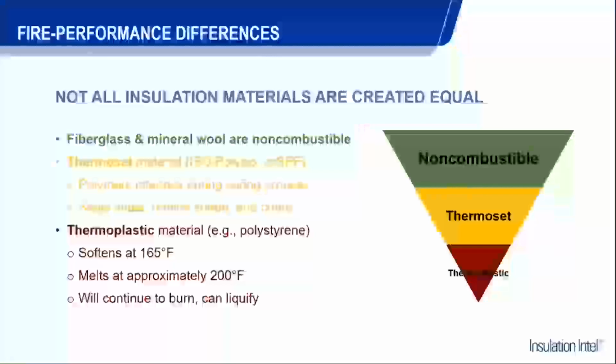So not all materials, continuous insulation materials, are made equal. Fiberglass and mineral wool are not considered non-combustible. Respectively, fiberglass will melt at 1200 degrees, mineral wool at 2100 degrees. So the rest of the building will be completely engulfed in flames by the time those begin to melt.